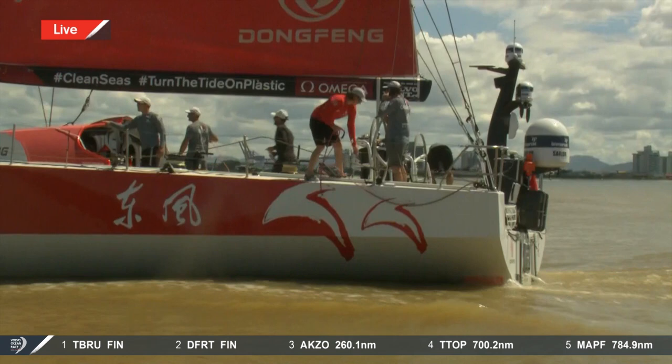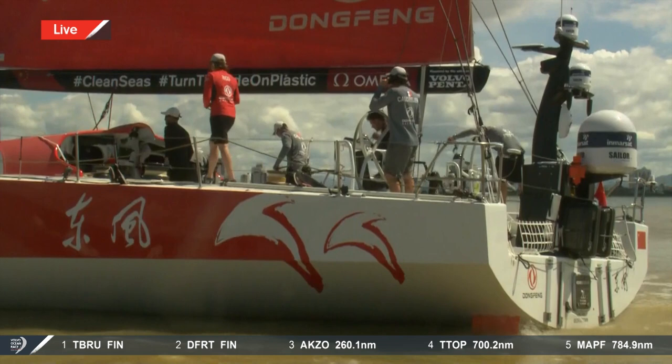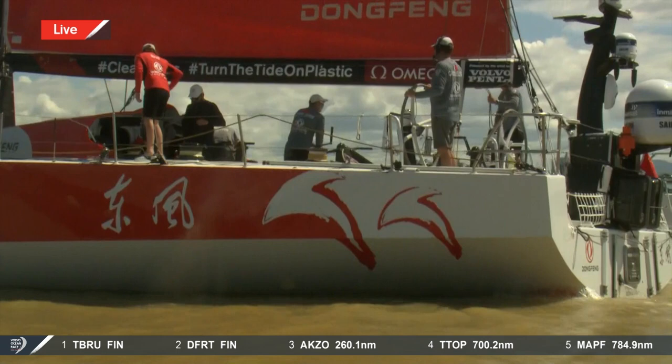But for now, though, we can talk to Charles Cordrelier, skipper of Dongfeng Race Team, on the helm. Charles, we can see you there helming in the Chinese boat, and congratulations, a fight all the way to the finish. But what an unbelievable leg this has been.